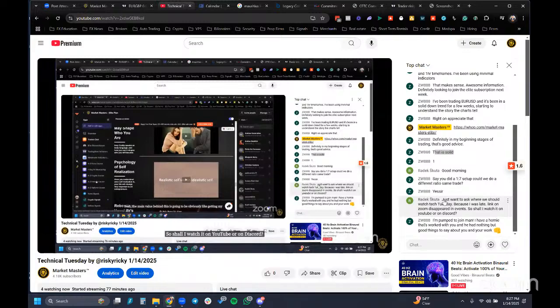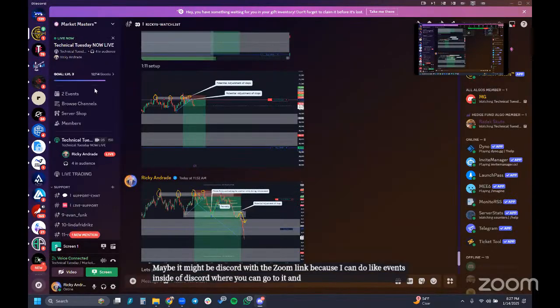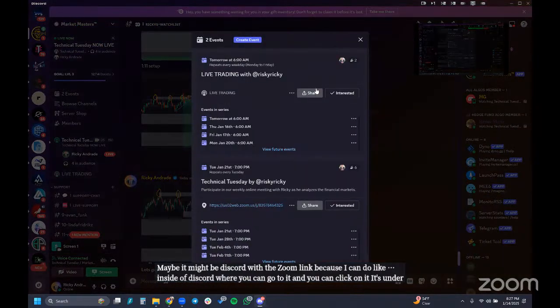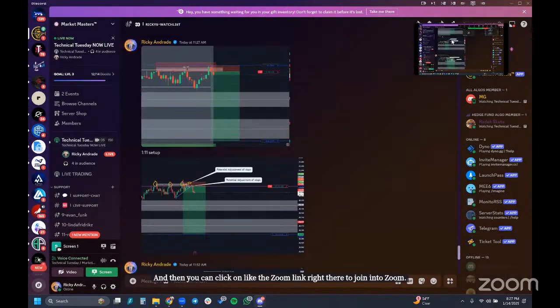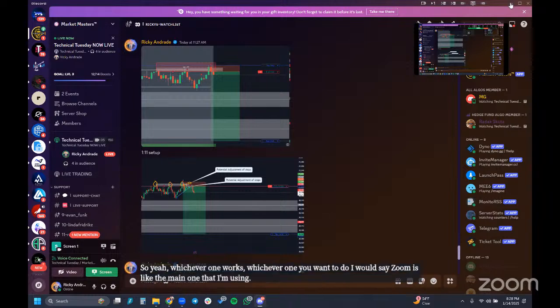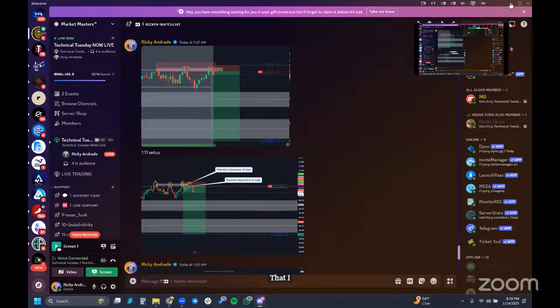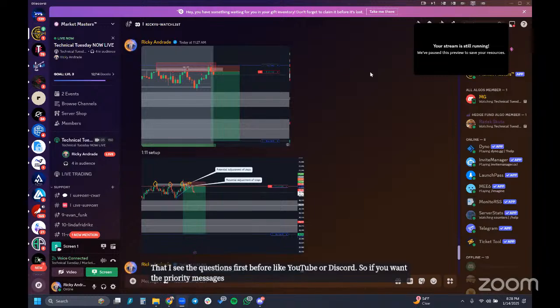Maybe it might be Discord with the Zoom link, because I can do events inside of Discord where you can go to it, it's under the events tab right here. And then you can click on the Zoom link right there to join into Zoom. So yeah, whichever one you want to do. I would say Zoom is the main one that I'm using, that I see the questions first before YouTube or Discord. So if you want the priority messages directly, it's going to be Zoom.